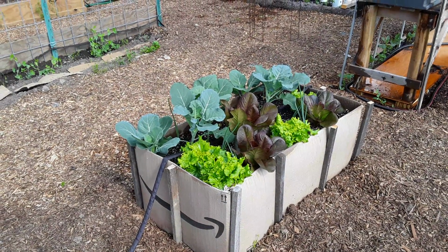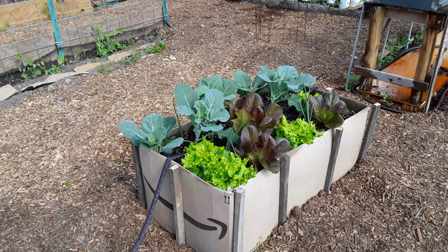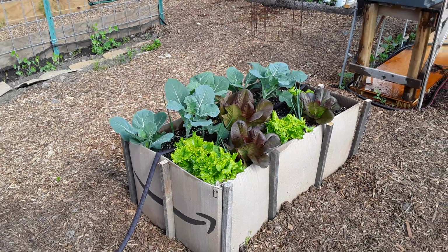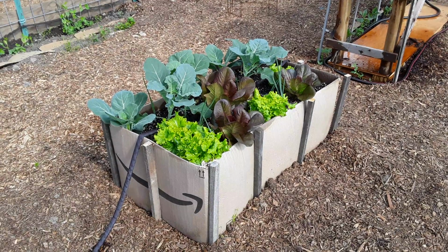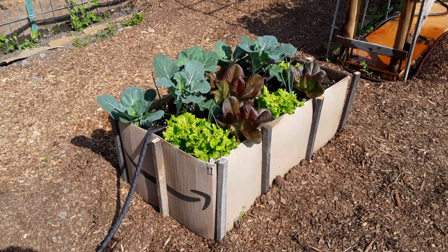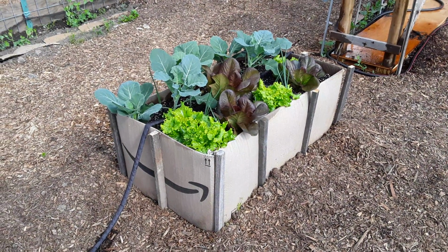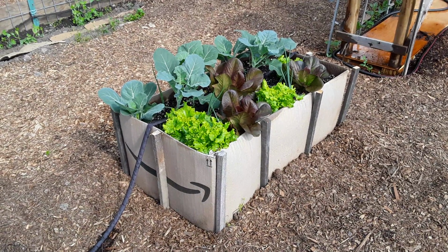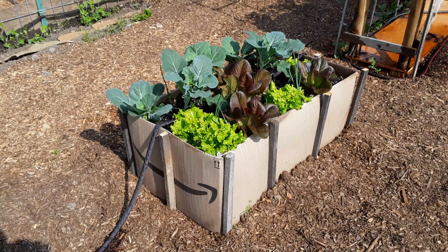And in there is broccoli, red and white onions, black-seeded Simpson lettuce. I put some spinach in there today. But again, it's up off the ground. It's a recyclable material. The cardboard will just decompose. But by being up off the ground and being filled almost 2/3 with wood chips, the wood chips never get to the point where they're saturated with water, so the cardboard box stays intact for the whole growing season.